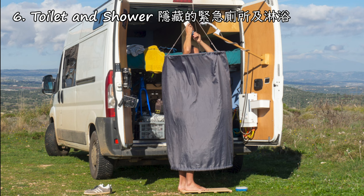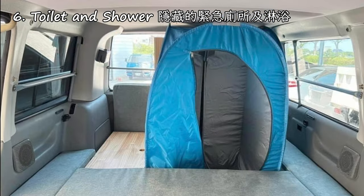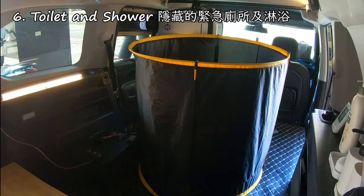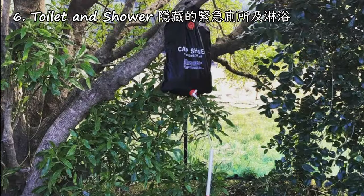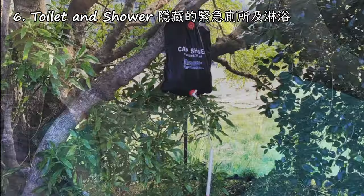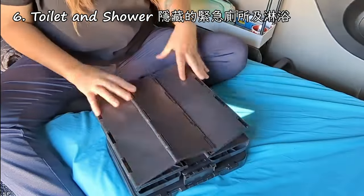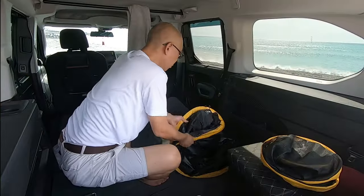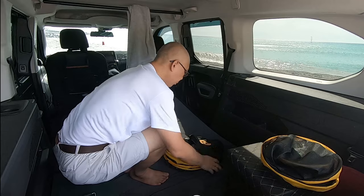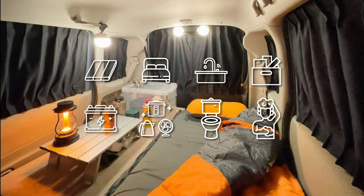If concerned about outdoor showers, a collapsible in-car shower bucket is an option, complemented by vanlife-friendly shower accessories like solar shower bags or portable pressurized water systems. These restroom and shower solutions, involving foldable, space-efficient gear stored discreetly, address practical needs without compromising space or aesthetics. These are general considerations for car camping, but preferences and space constraints can vary for each individual setup.